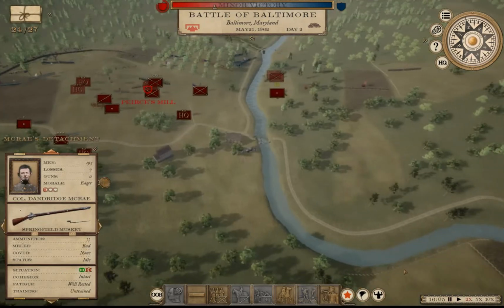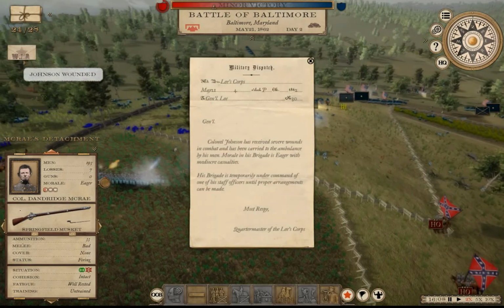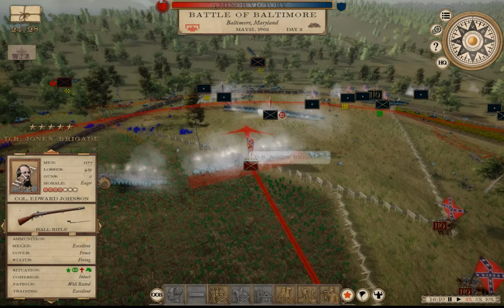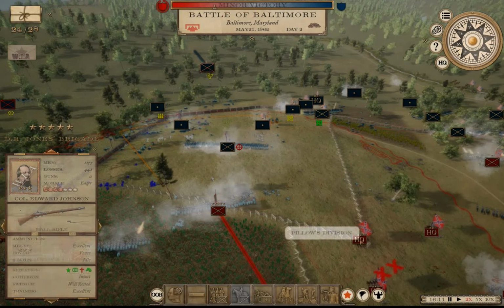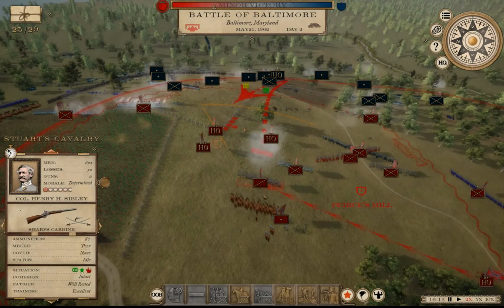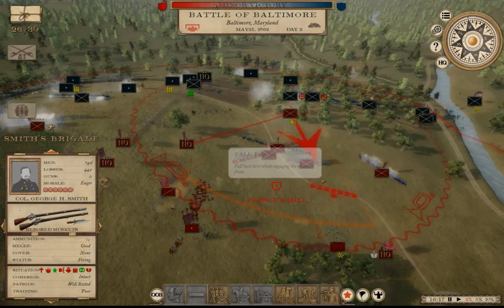We did break Shank. And McIntosh's lead elements are on their way. Another general wounded. Oh, Edward Johnson is wounded. Pillow's almost lost half his division. Right, George Smith, he needs to fall back.